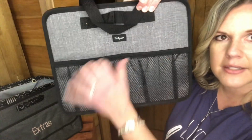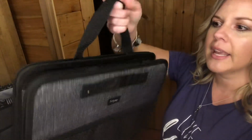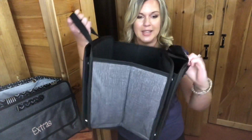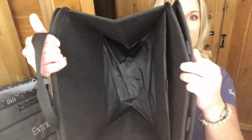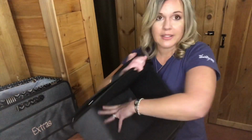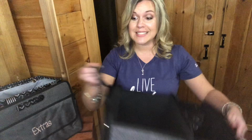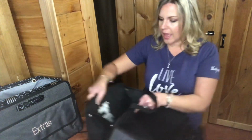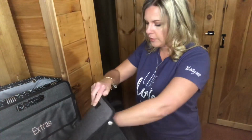So here it is folded up. You'll see that you've got mesh pockets here on the back. You've got 2 little handles here. One of them is in here. So 2 handles to hold it like this, but you can expand this, okay, it expands. You'll see this middle section, you can fold the bottom down like that. So you got that hard bottom here in the bottom. So you can actually use it just like this if you'd like, or you can expand the sides. So both sides unsnap, and they have the hard bottoms that you just flip over.